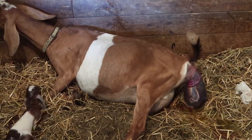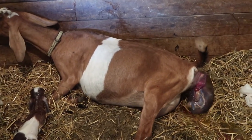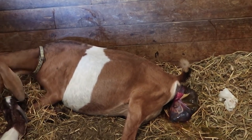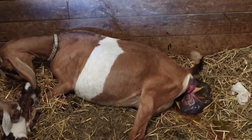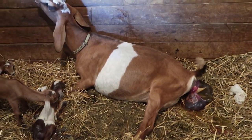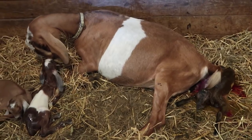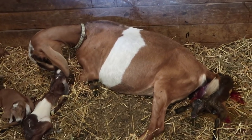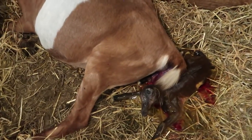All right. She's going to do this one all on her own. Good girl. Good job, mama. I do see some white in the belly area, but it doesn't look like a full band. Maybe she'll have triplets. Let me get the baby out of the sack. There we go. She's licking off her little boy. The new baby does appear to be a doe.